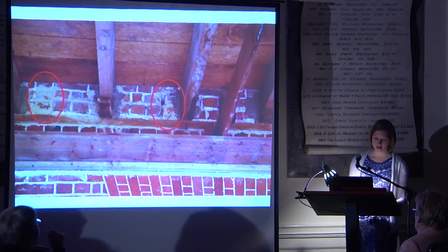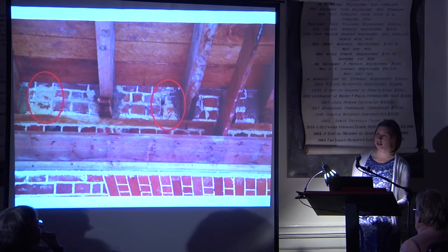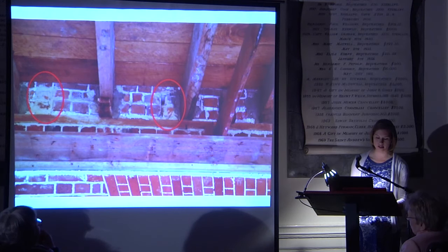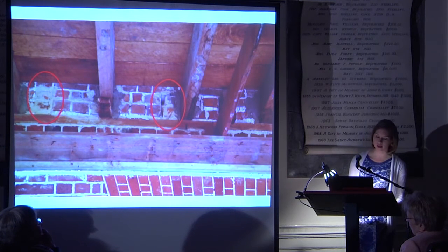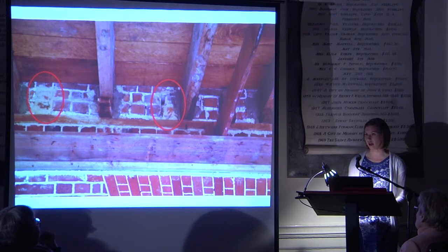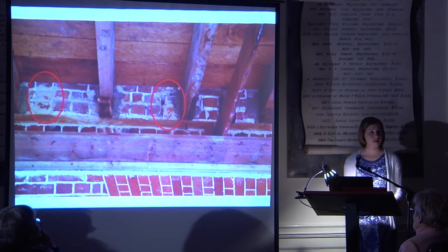In fact, the presence of original joist pockets immediately adjacent to the surviving joists suggests that they were installed with the originals in place, and then, presumably, the originals were removed and the joist pockets patched. So what does all this mean?